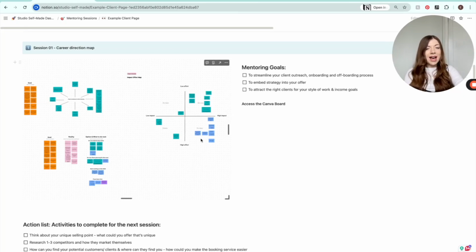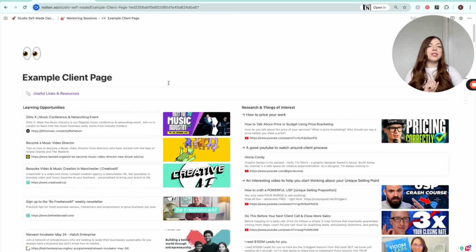So whenever they want to action anything, or whether they want to take their next step towards any of the actions that we've set, this is the place that they come back to work towards their goals. And using this has been really useful, rather than just having a Zoom call, not writing anything down. It's a great place that I can reference back to and keep them on track with the goals that they set at the start of their mentoring sessions with me. So you can really use Notion to build out client management systems too.